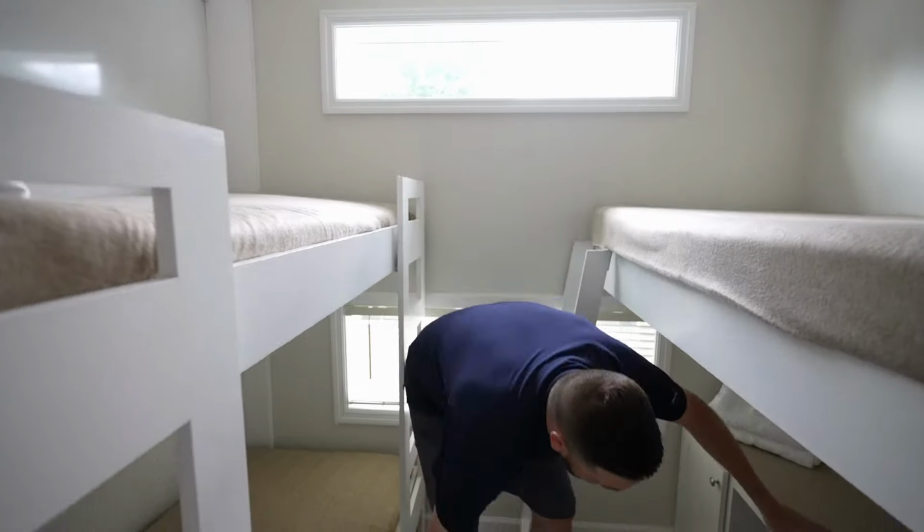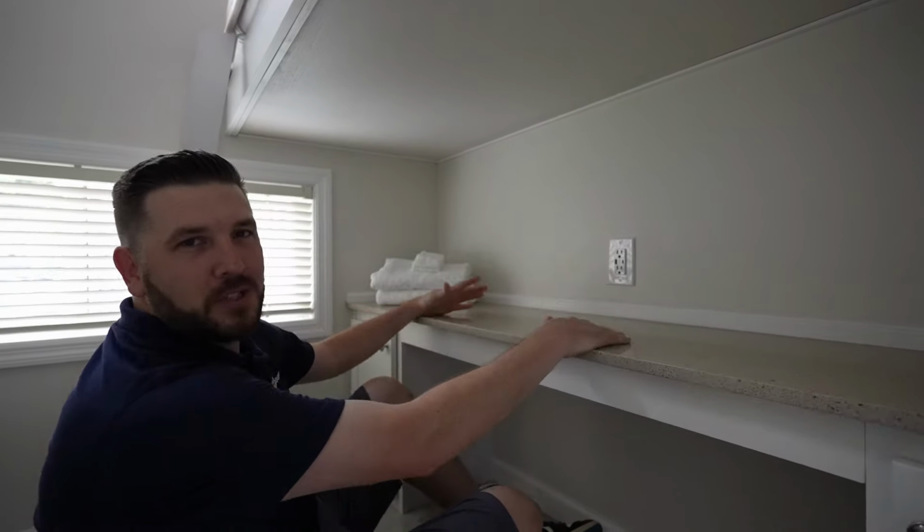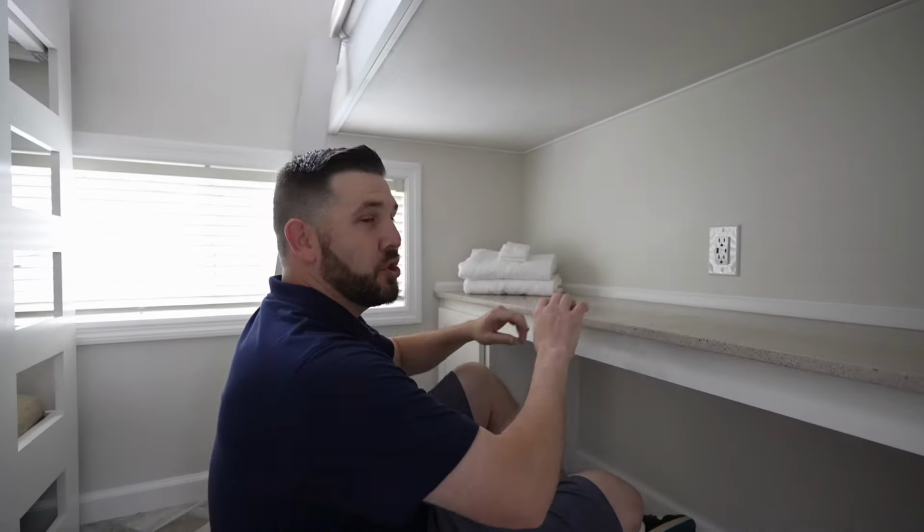But you fit everyone there, and then underneath you have a place for storage, place to play on your games, your laptops, play with your toys, do whatever it is. There's a place for kids to be in here all the time, and you have outlets to charge everything.